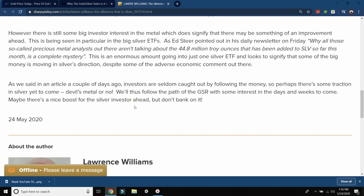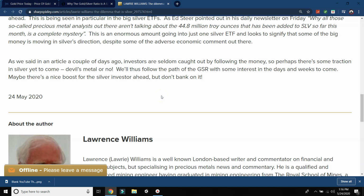However, there is still some big investor interest in the metal, which does signify that there may be something of an improvement ahead. This is being seen in particular in the big silver ETFs. As Ed Steer pointed out in his daily newsletter Friday, why all those so-called precious metals analysts out there aren't talking about the 44.8 million troy ounces that has been added to the SLV so far this month is a complete mystery. This is an enormous amount going into just one silver ETF, and looks to signify that some of the big money is moving in silver's direction, despite some of the adverse economic comment out there. As we said in the article a couple days ago, investors are seldom caught out following the money. So perhaps there's some traction in silver yet to come.